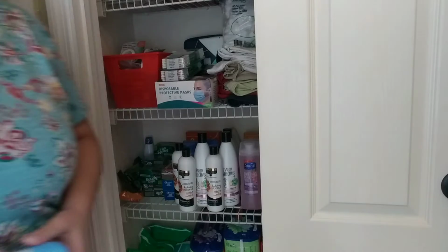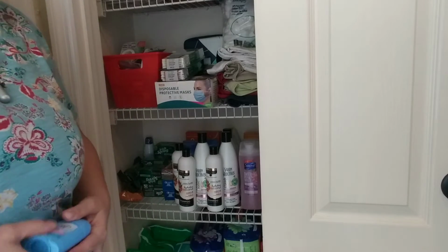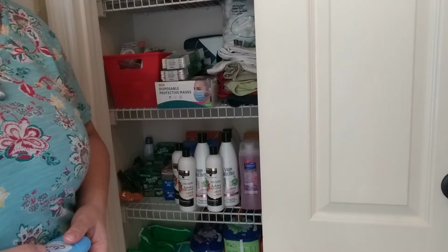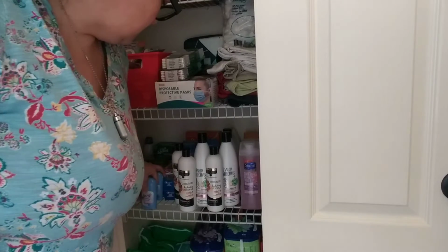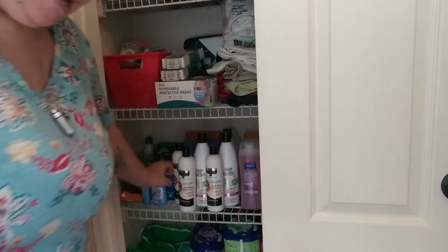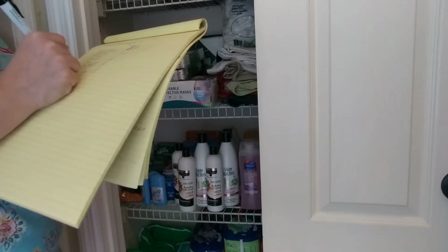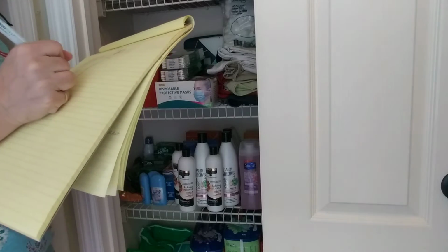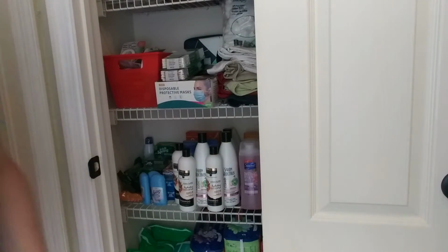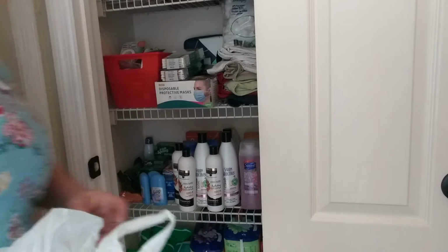I order Sean's deodorant. He wears a different kind of deodorant. Don't ask me the brand because I don't remember. Plus, he has found, and I'm going to tell you this, he has found this out. And why he would experiment this way, I don't know. But, you know, he's crazy.